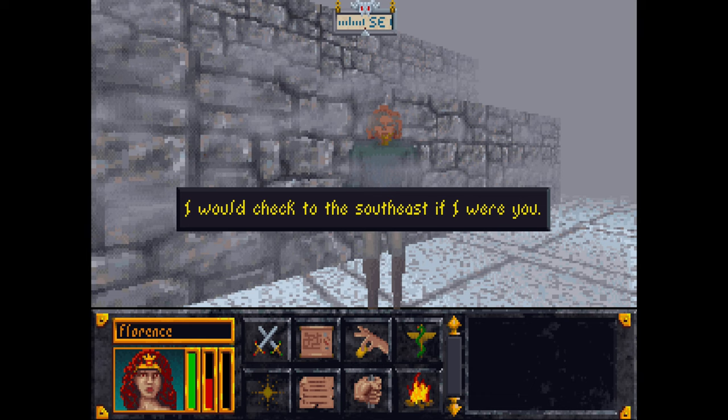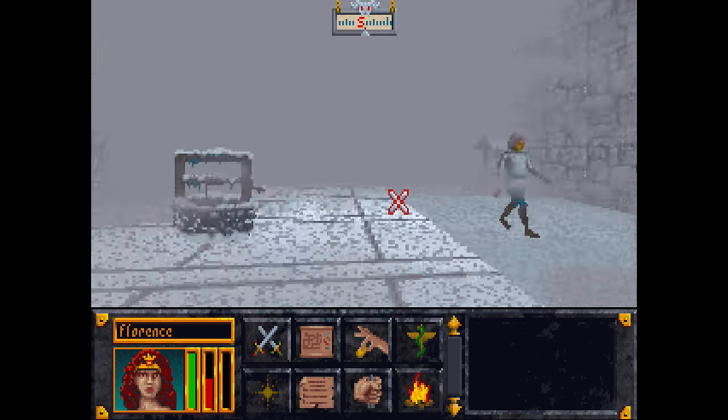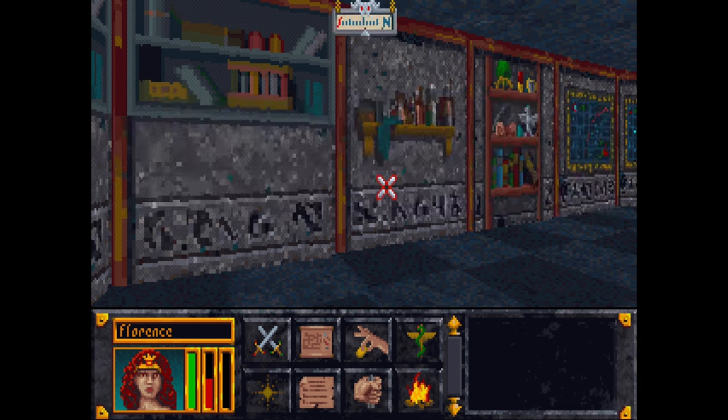I would check to the southeast if I were you. Thank you. You enter the dim mage's guild, warmed by a spell that dries the snow from your face and hair almost immediately. Books, charms, scrolls, and other relics older than human memory are kept in pristine condition here by the same mystic energy.